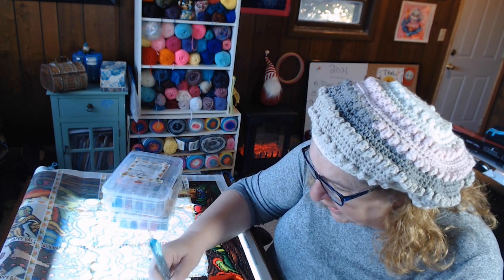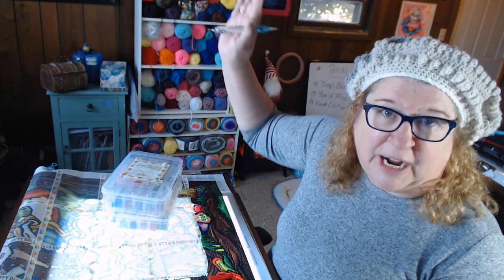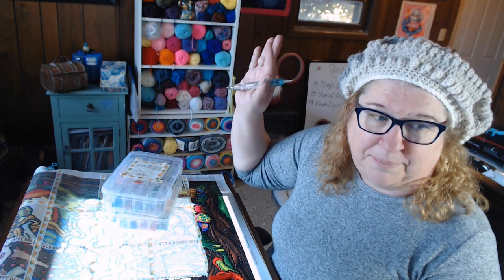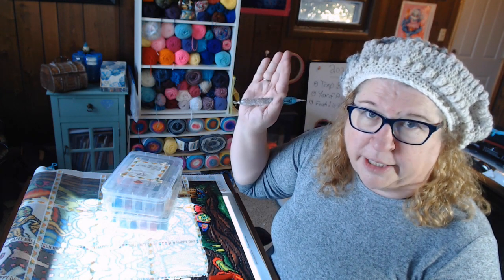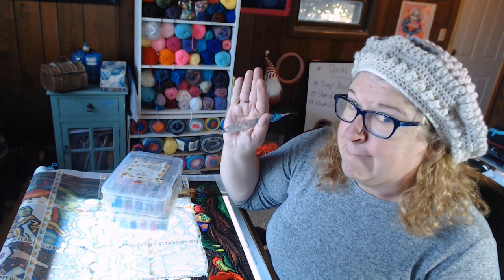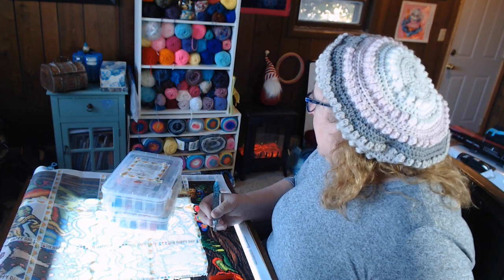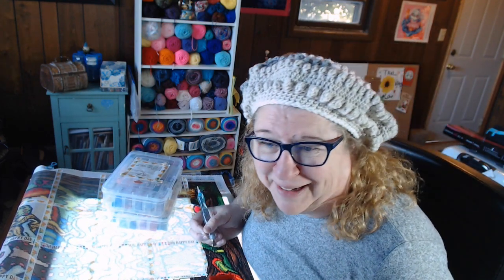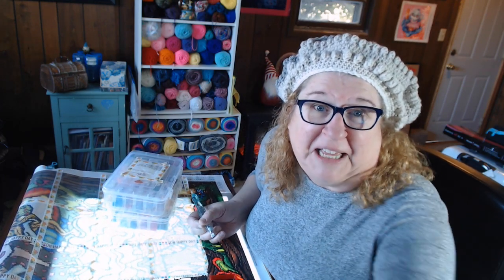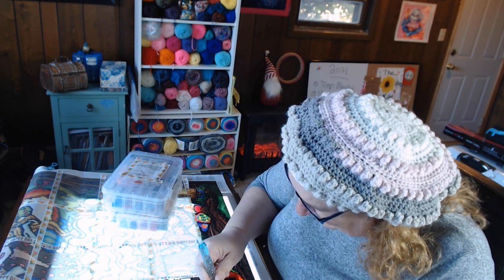All right, so raise your hand if you're going to clean off your craft space today or this week. This week, okay. I pledge that I will clean off my craft space this week. Good deal. I need to clean the whole craft room. But this week we're going to just concentrate on this stuff here. Oh my goodness.